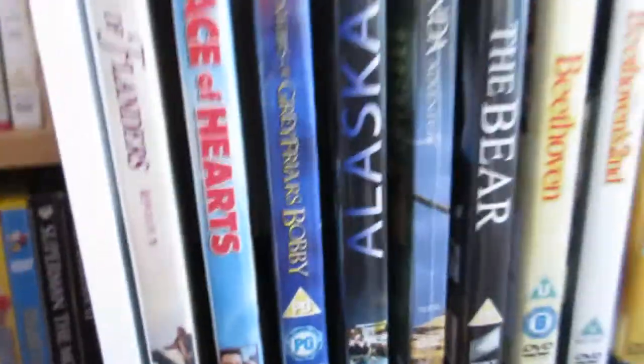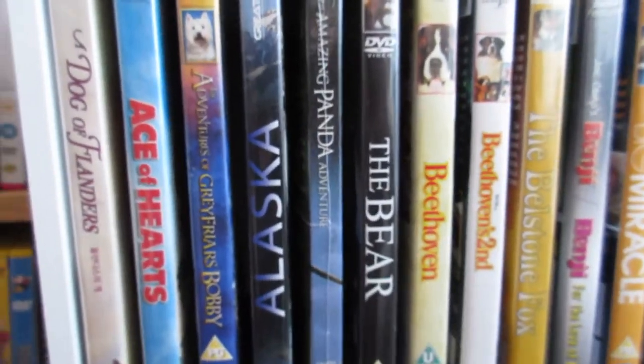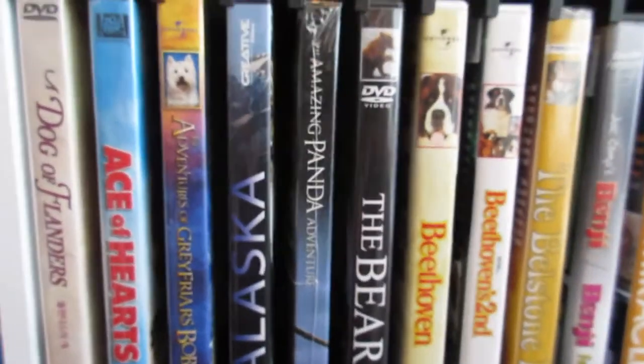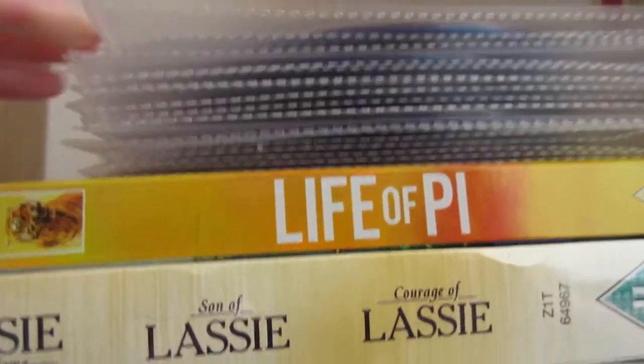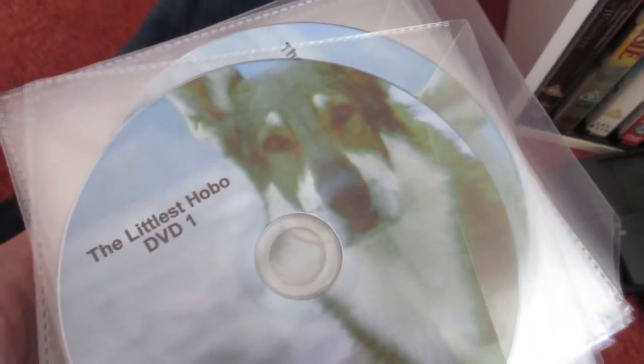And along here on this little white shelf here, we've got some more other movies, mostly to do with wild animals and pets and things like that. So up here we've got Life of Pi. This is a Blu-ray. I'll take those off. I'll show them first, actually, if I can. There we go. These are single DVDs of The Littlest Hobo TV show.